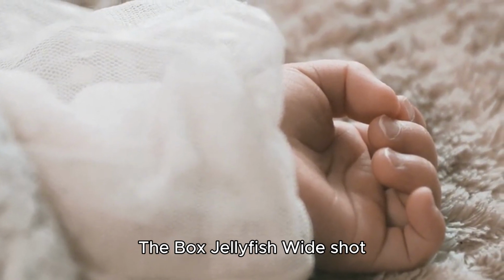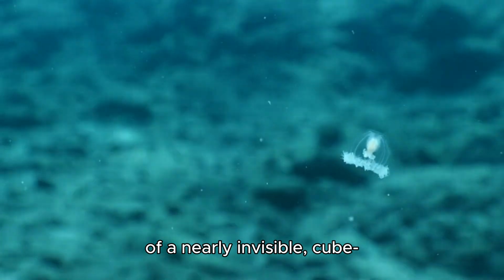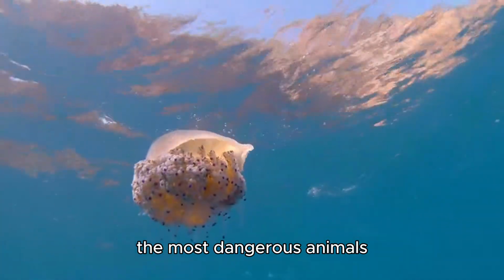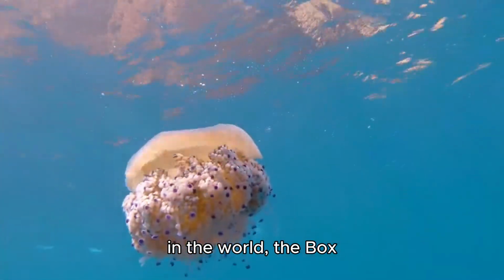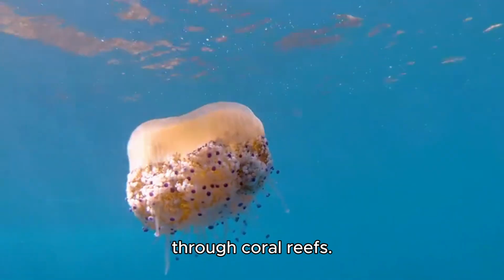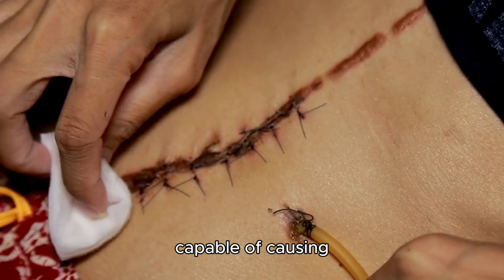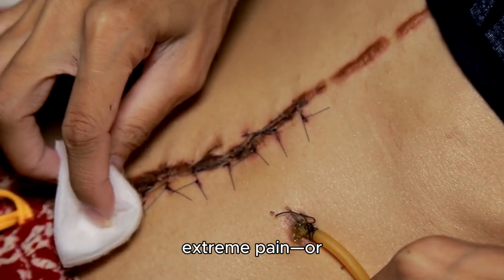8. The box jellyfish. Wide shot of a nearly invisible, cube-shaped jellyfish floating through open water. Narrator VO. One of the most dangerous animals in the world, the box jellyfish drifts silently through coral reefs. Its sting is incredibly venomous, capable of causing extreme pain or worse within minutes.